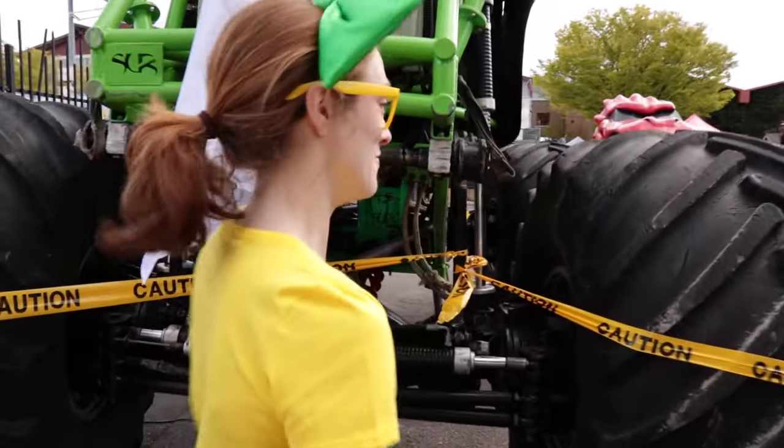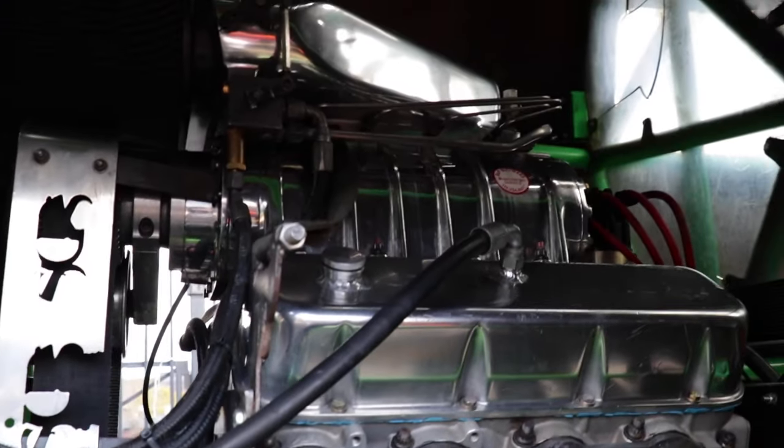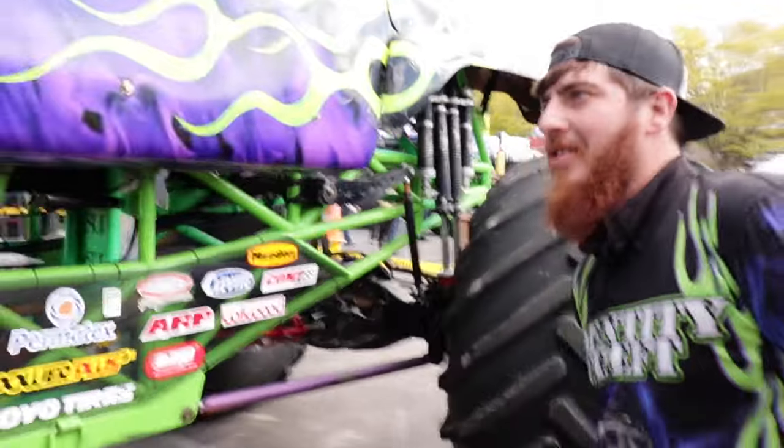That's pretty awesome. Right here, as you can see, we have an engine. That's what makes all of our power to turn these massive 66-inch tires. That's a 1,500 horsepower engine. That is a big engine. So we also have all of the green bars, the tubes that you see. That is our chassis. That's the structure of a monster truck.